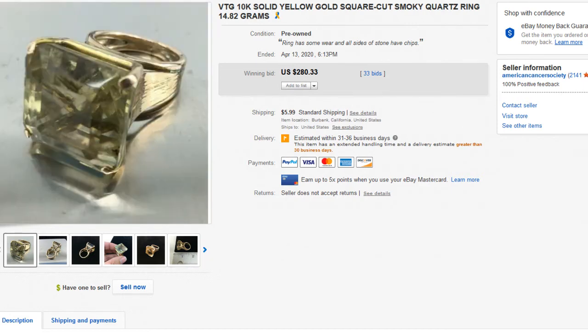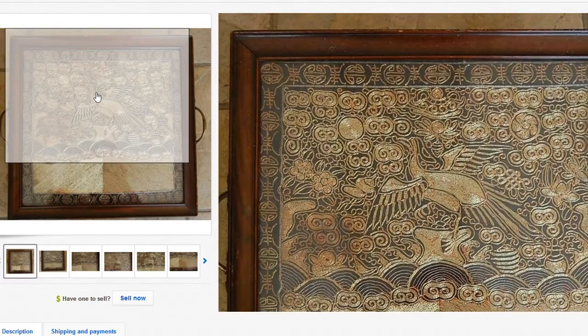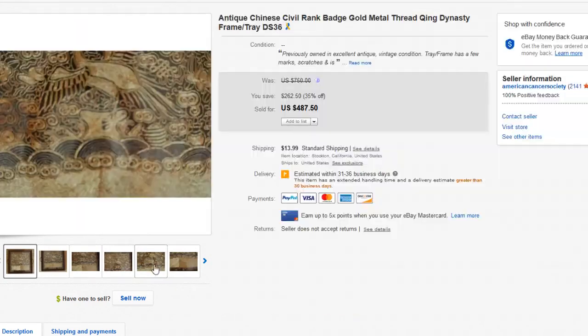Yep. Next up, we have this antique Chinese civil rank badge. This is a gold tapestry. As you can see here, it's got some gold weaving in here, and I'm shaking around. I'm wondering if there's an earthquake happening right now. No, it's just me moving around.